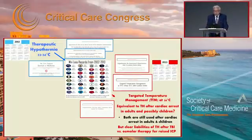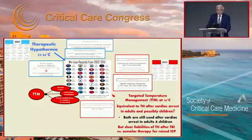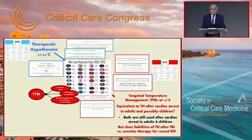And so I think that if you look at it, you say, well, targeted temperature management, and also you may or may not know, but I think it's important for the record, that it was Tim Buckman, actually, that coined the term targeted temperature management at an SCCM Congress in Puerto Rico on hypothermia, and it really has stuck.